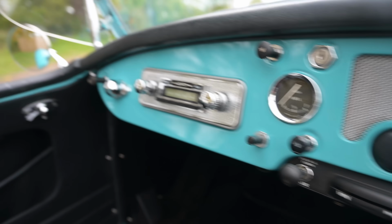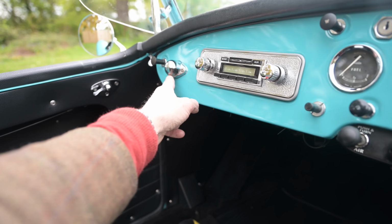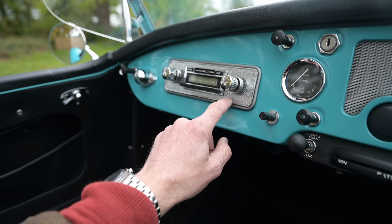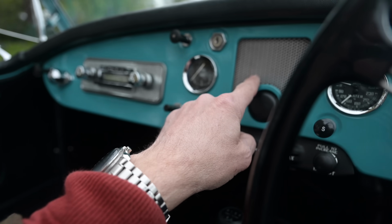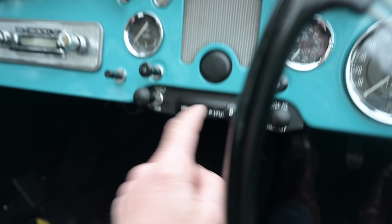And let's look at the dashboard itself. Actually quite a lot going on for a 50s car. We've got a little courtesy light here on the left, got a radio which I think is a modern radio with the old-fashioned looks to it. We've got a speaker for said radio in the centre. We've got a heater, that's proper luxury just here. It wasn't a cheap car though.